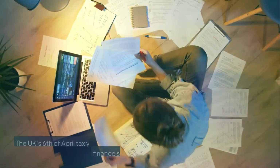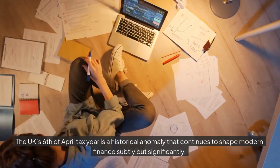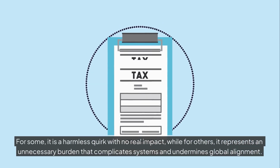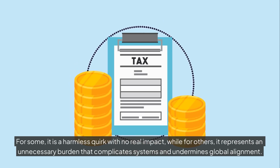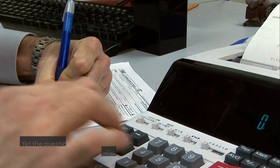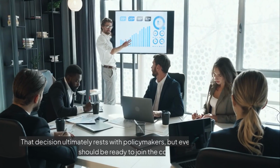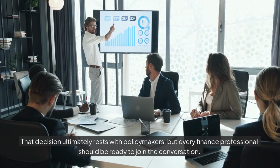Summary. The UK's 6th of April tax year is a historical anomaly that continues to shape modern finance, subtly but significantly. For some, it is a harmless quirk with no real impact, while for others it represents an unnecessary burden that complicates systems and undermines global alignment. As businesses digitise and borders blur, the pressure to modernise will likely grow. Yet the question remains: is tradition holding us back, or is it simply part of what makes our system work? That decision ultimately rests with policymakers, but every finance professional should be ready to join the conversation.